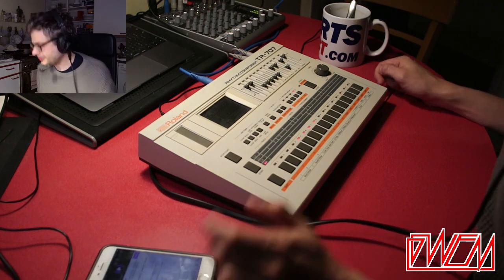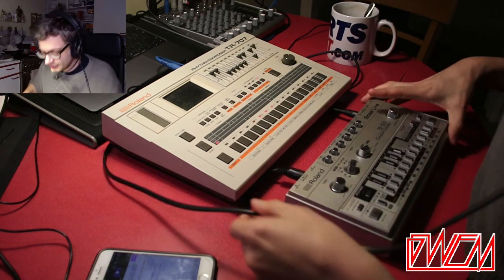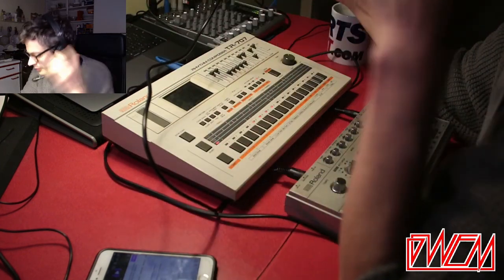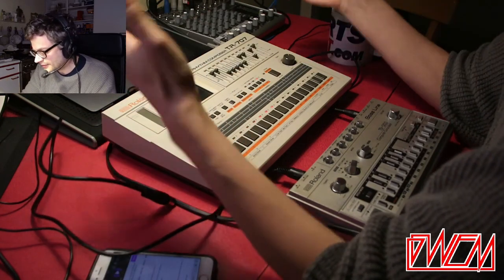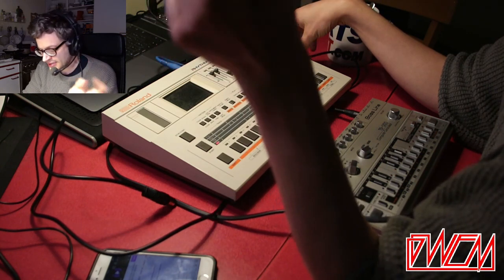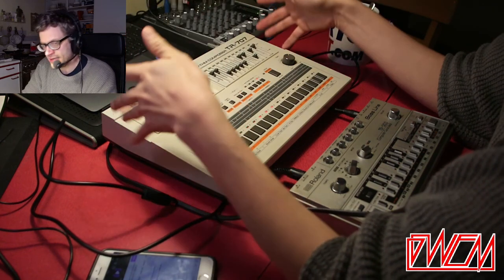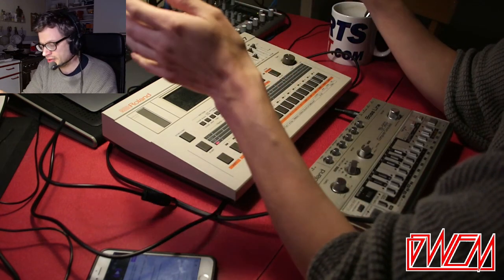Let's get the 303 in effect. Yes, yes. So this is a classic acid house combination, the TR-707 with the TB-303. Now this is kind of where some of the cool sync options of the TR-707 come into effect, because this thing has MIDI input and output, it has DIN sync input and output, and it has tape sync input and output. And back in the day, people used to use the TR-707 to sync all their gear together, and it works really well in that role.